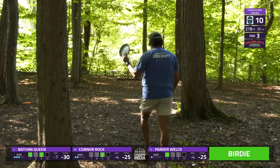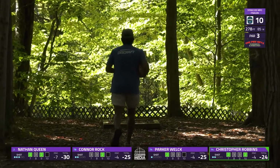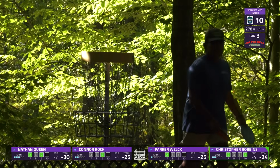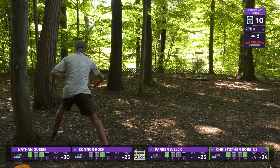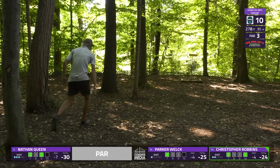Big putt from Christopher. It's got to be 50, 60 feet. And absolutely hearted. And by this point in the round, Nathan's actually sitting in second place. We have competitors on the chase cards putting down some big numbers or some low numbers in some hot rounds.